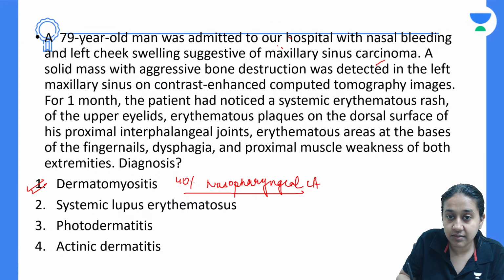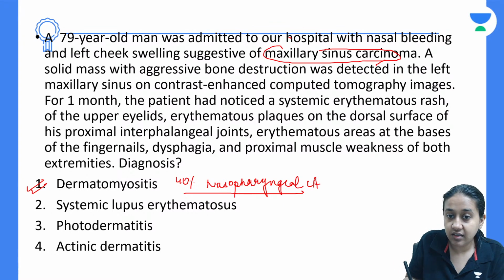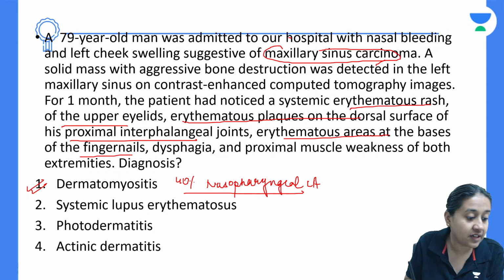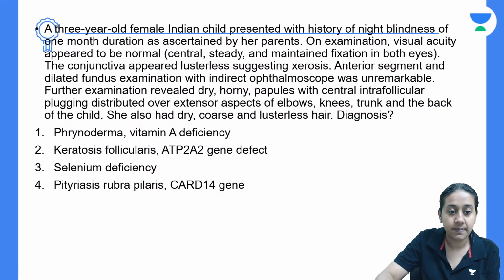So look at this, there is a maxillary sinus lesion in the nasopharyngeal region, then the erythematous rash on the upper lid. What is this? Heliotrope rash. The erythematous plaque on the dorsal part of the proximal phalange. What is this? This is Gottron's papules, and the erythematous area at the base of the fingernails is the ragged cuticle, with proximal muscle weakness, all features suggestive of dermatomyositis.